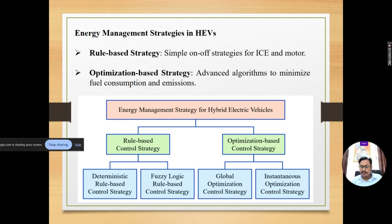Instantaneous optimization control strategy is such that it will take decisions on an instantaneous basis. That is, at the actual current operating phenomena, it will take the decision. Whereas in the global optimization strategy, prerequisite data has already been provided, and based upon this data, it has to optimize the control strategy. But instantaneous, because Indian road and traffic conditions are different, China road and traffic conditions are different. Again, in India, there are n number of regions.